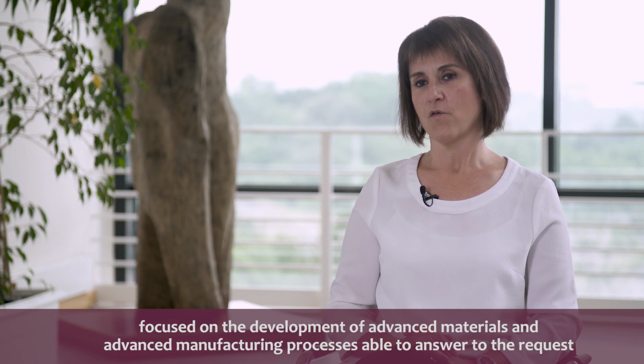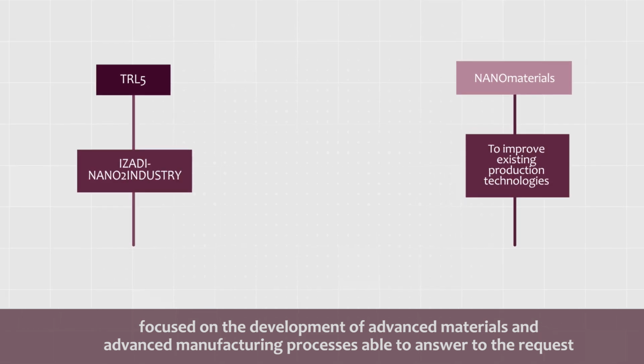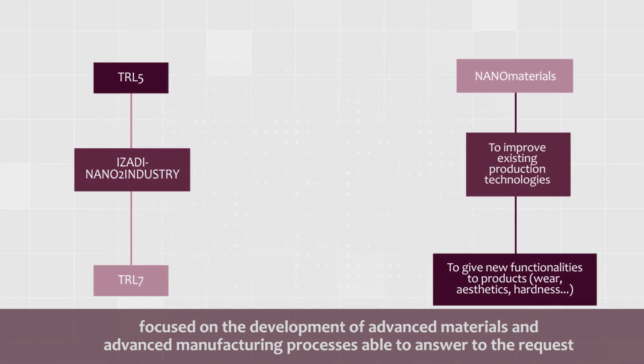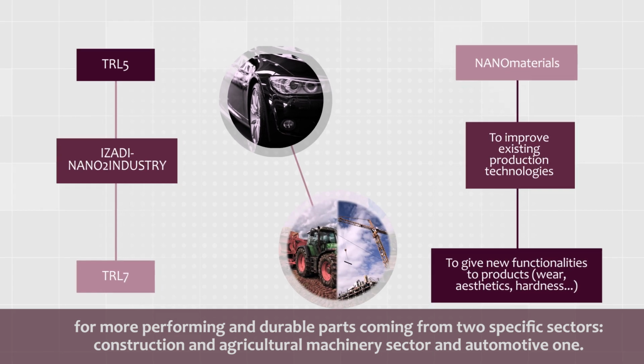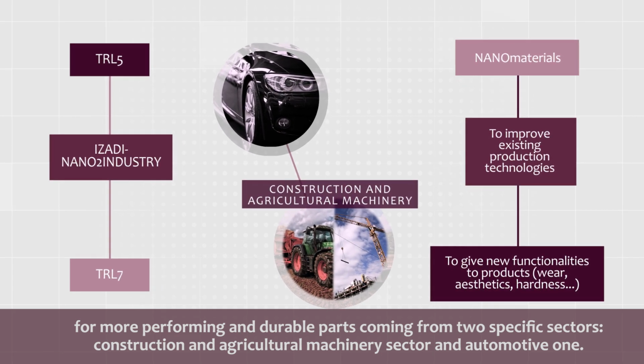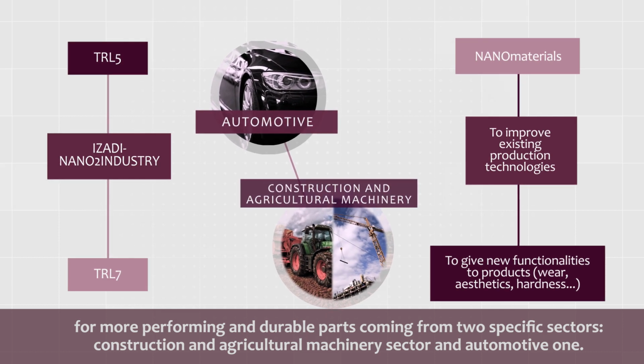The Nano2 Industry project is a pilot project funded by the Horizon 2020 program of the European Commission, focused on the development of advanced materials and advanced manufacturing processes able to answer the request for more performing and durable parts coming from two specific sectors: the construction and agricultural machinery sector and the automotive one. Nano2 Industry transfers nanotechnology from the laboratory to the industry.